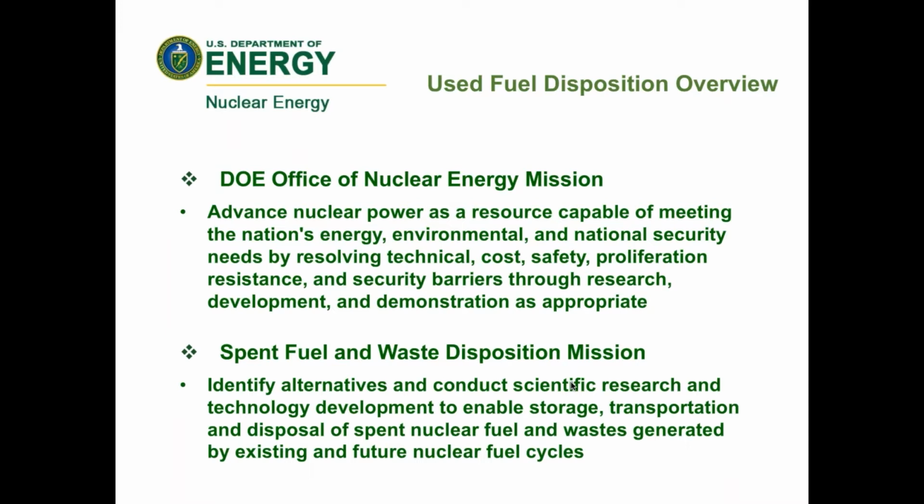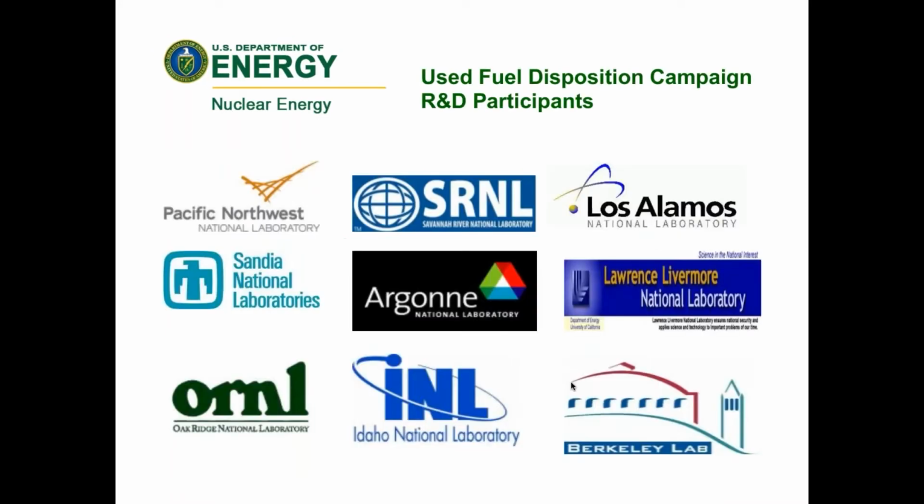So the mission for the DOE Office of Nuclear Energy is here. You've probably seen that before. The mission for spent fuel and waste disposition, which is us, is identify alternatives and conduct scientific research and technology development to enable storage, transportation, and disposal of spent nuclear fuel and waste generated by existing and future nuclear fuel cycles. Next slide, please. We work with the national labs, and these are the national labs we work with here. Next page, please.